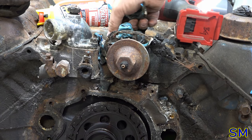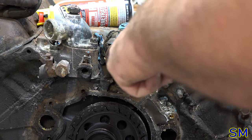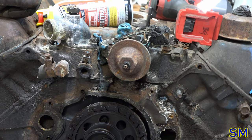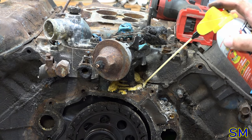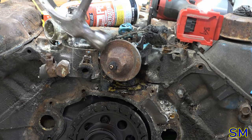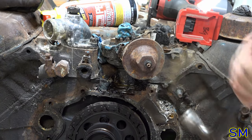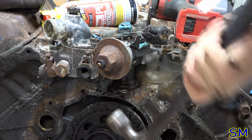Nada. Oh, because I bet the engine's frozen. So it's stuck in, I was going to say, I might have to advance it or... Let me get a. Come here. Let me PB Blaster it. Yeah, let me get a pry bar in there or something. This is a way to properly remove a distributor, folks. There she goes, man. Come here with that pry bar real quick.